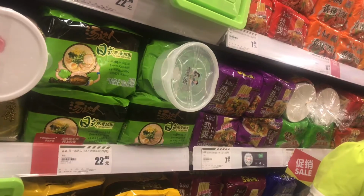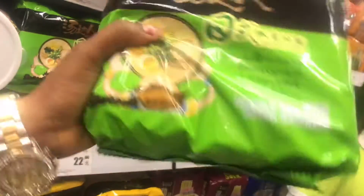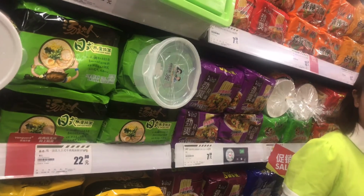1,300. Okay, this one is 1,300, and it has 5 pieces inside. There are cheaper ones though. This is the one I like getting.